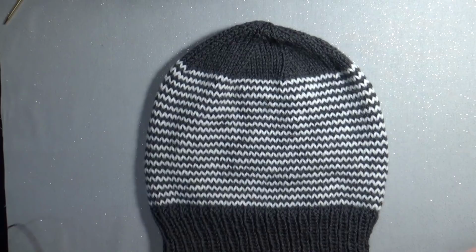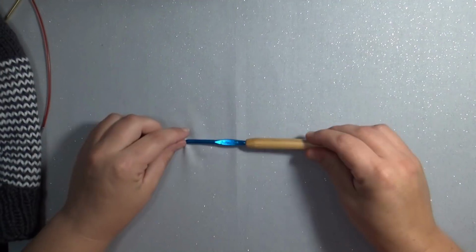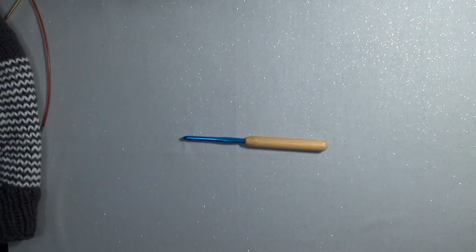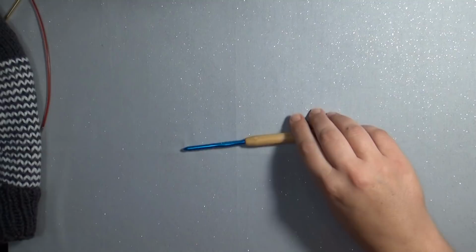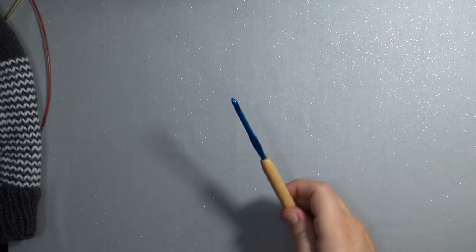Now, to make a hat with crochet, are you guys ready? All you need is a hook. No other thing is needed. You just need one crochet hook and you can make a hat. You don't need extra tools or extra needles or anything like that, just a hook.